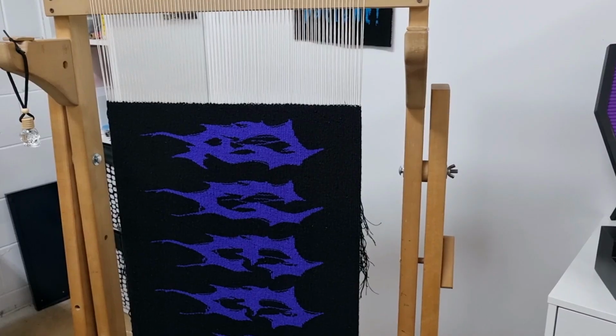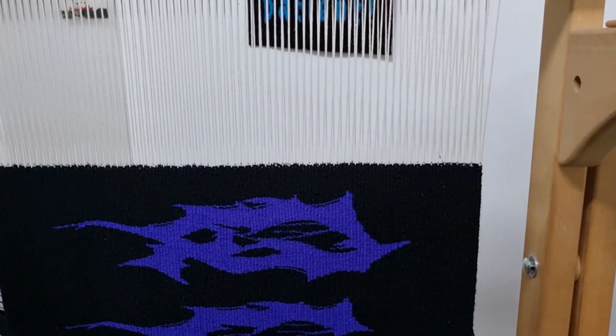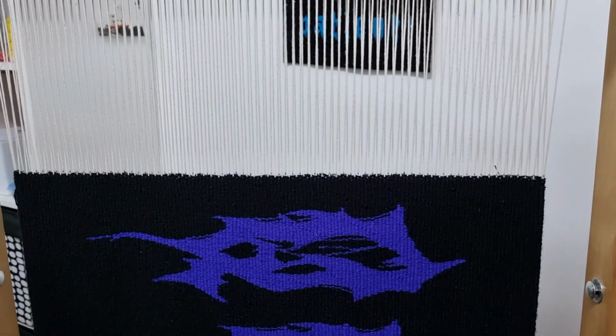But I'm going to take this opportunity to finish this tapestry. I'm sure you can see that all I need to do now is the hem, and then I can cut it off and then warp up for the next one. So I'll talk more about the next one later on. But yes, I'm just going to be doing that first, and I'll show you what I've done. So there it is. I've woven all the way up to the top. I just need to do the hem.